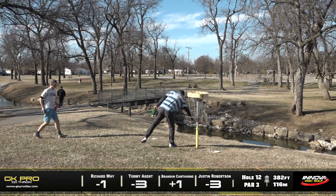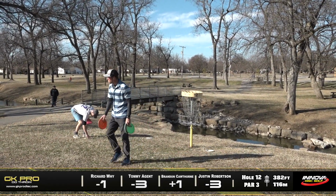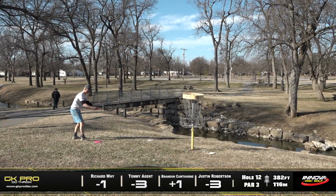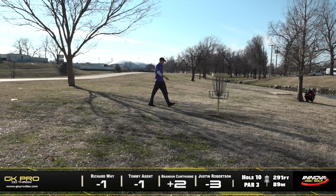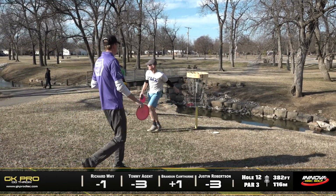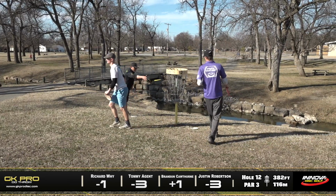Cawthorne saving par from there. He will stay at 1 over par. Justin's 3. So we've got our other two guys tapping in for par as well.